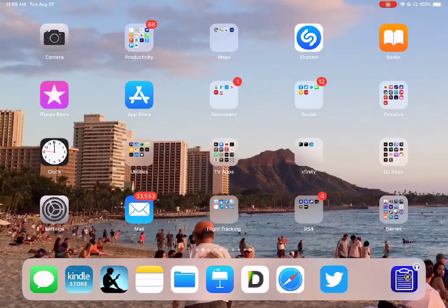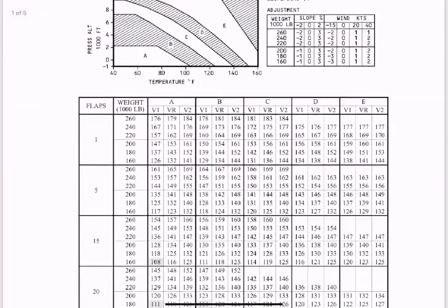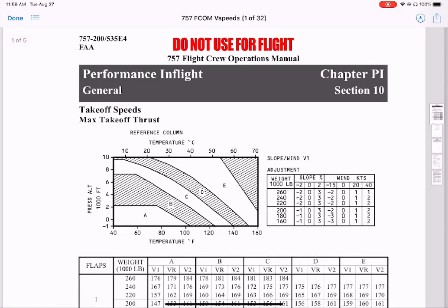All right, so let's take a look at the speeds first. So we're going to take a look at the 757 today. So I have this ABCD. What do we got here? ABCD. Max takeoff thrust. Don't want to use that. We'll try like a 90% takeoff.